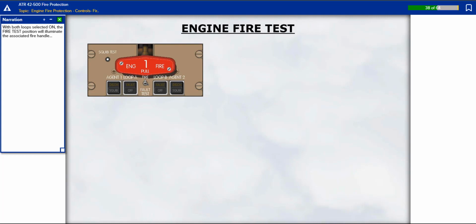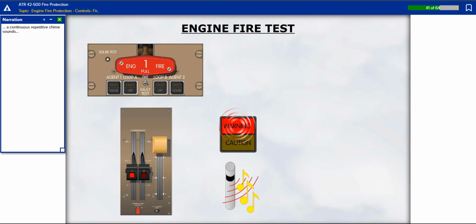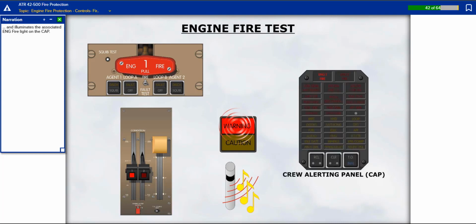With both loops selected on, the fire test position will illuminate the associated fire handle, illuminate a fuel shutoff light in the associated condition lever if the lever is not in the fuel cutoff position, the red master warning lights will flash, a continuous repetitive chime sounds, and illuminates the associated engine fire light on the crew alerting panel.